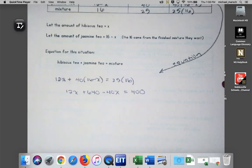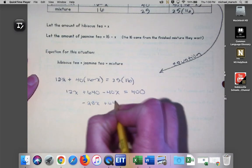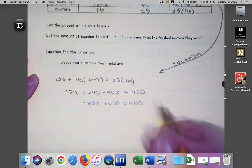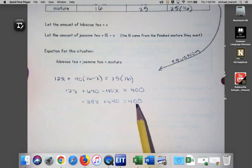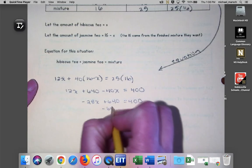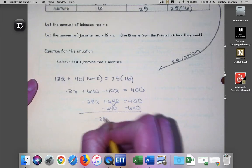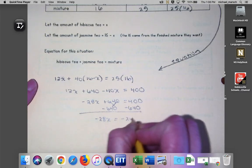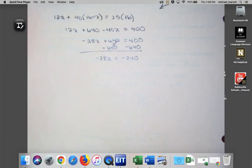So this is where students start to like hesitate because when they combine the x's, they get negative 28x. But if you kind of look a little bit ahead, once I subtract 640 from 400, what kind of number am I going to have? And then a negative divided by a negative is positive, so you'll be fine. So now we have negative 28x equals negative 240.